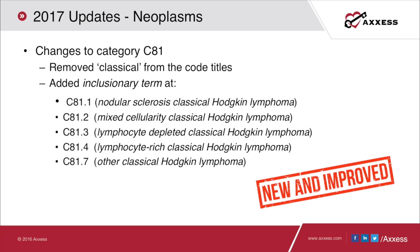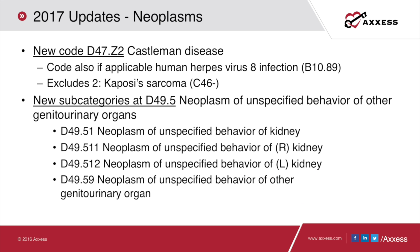You'll also notice changes to category C81. This has to do with the Hodgkin lymphoma diagnosis codes. And what they did for the 2017 edition of the code set, they pulled out classical Hodgkin lymphoma. They pulled classical from the code titles and added inclusionary terms at C81.1, C81.2, C81.3, C81.4, and C81.7. We also have a new code, D47.Z2 for Castleman disease, with instructions to code also, if applicable, human herpes virus 8 infection, and there's an excludes note at that code as well to exclude Kaposi sarcoma.